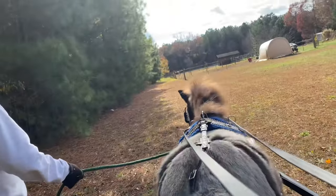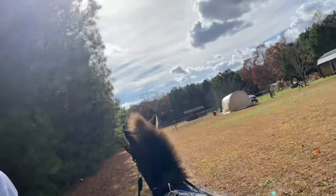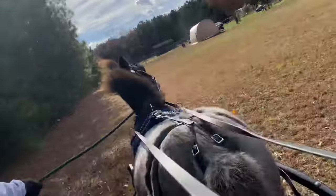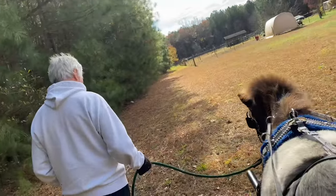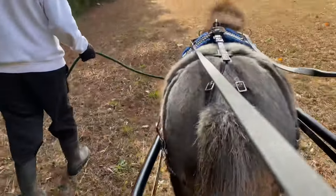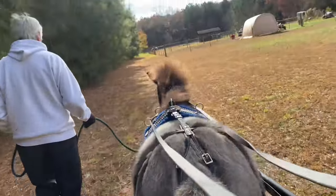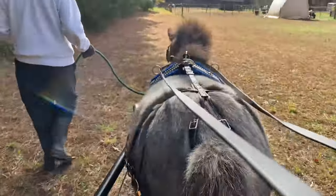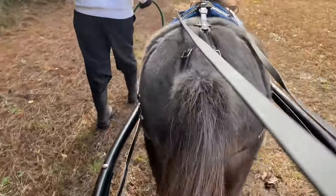Whoa. Stand. Good job, Teddy. Teddy, back. Back. Good boy. Okay, walk. Walk, Teddy. Walk, good boy. Good job, Teddy. And we're going to go back up where we came, Keith, to the hitching post, okay? And again, we're just keeping these short.